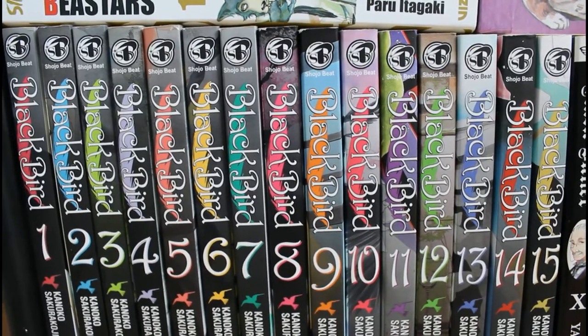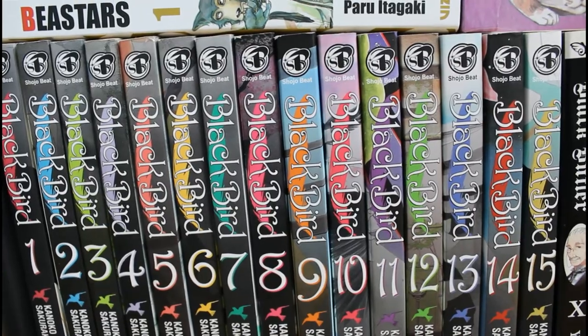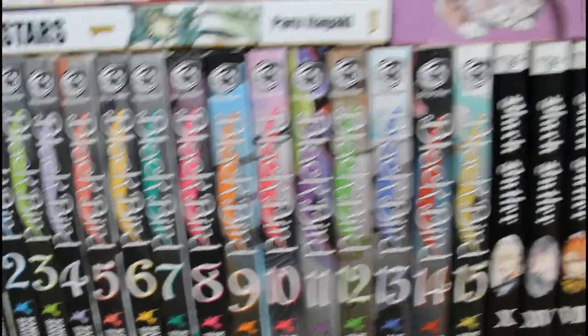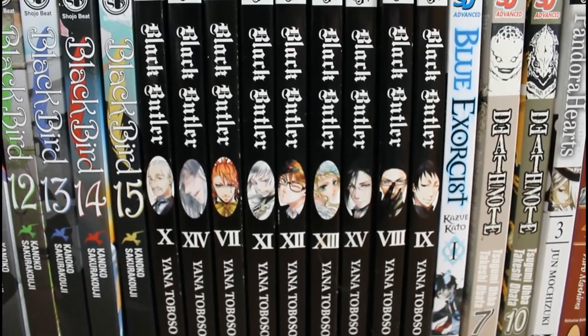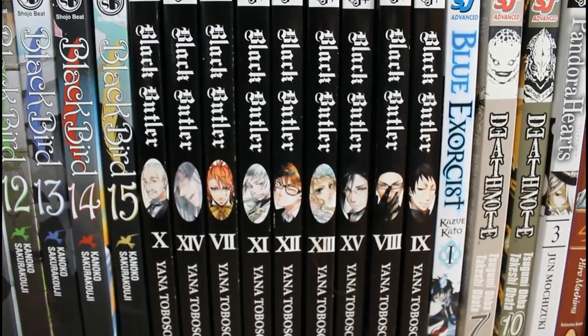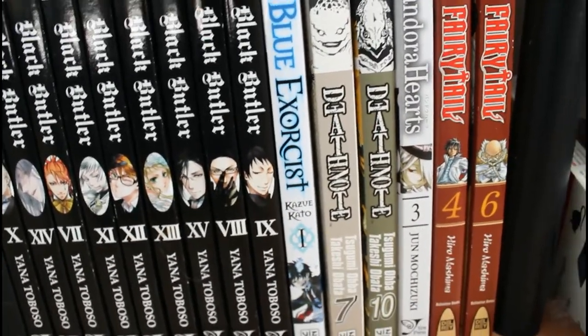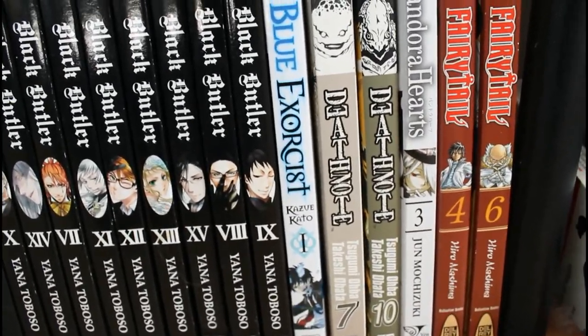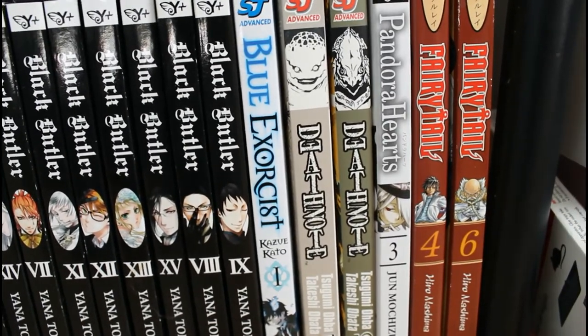And then we have Blackbird, volumes 1 through 5. Sadly, I do not own the last 3, but I have read them. Then we have Black Butler. I don't know which volumes those are. I'm bad at Roman numerals. Then we got Blue Exorcist Volume 1, Death Note Volume 7 and 10, Pandora's Heart 3, and Fairy Tail Volume 4 and 6.